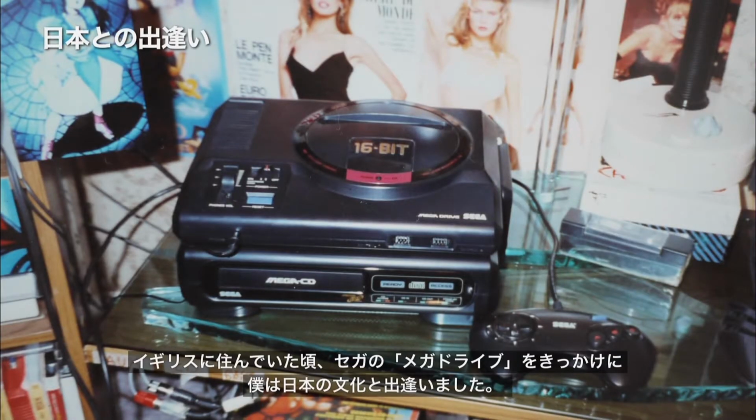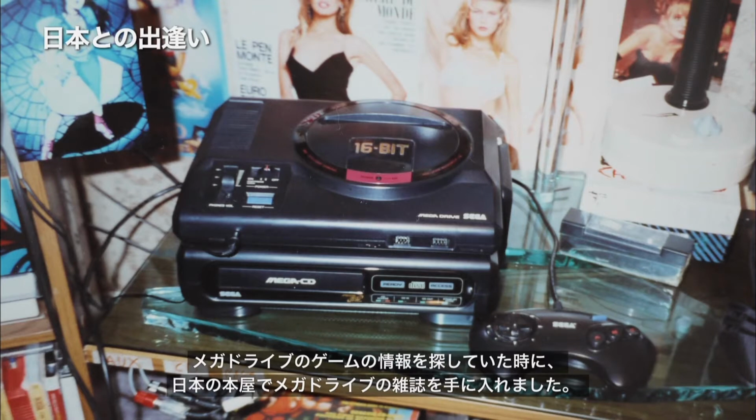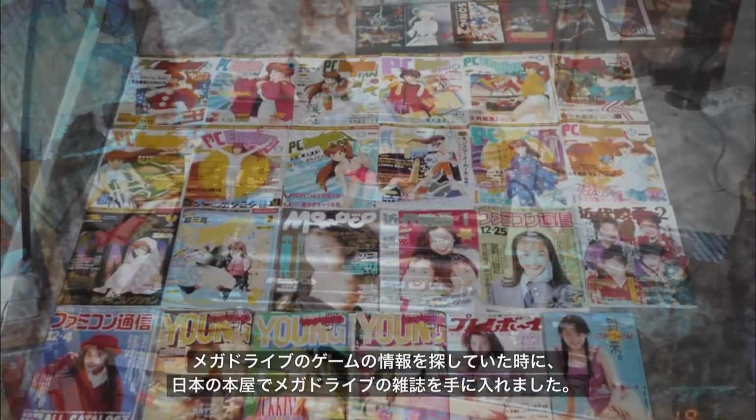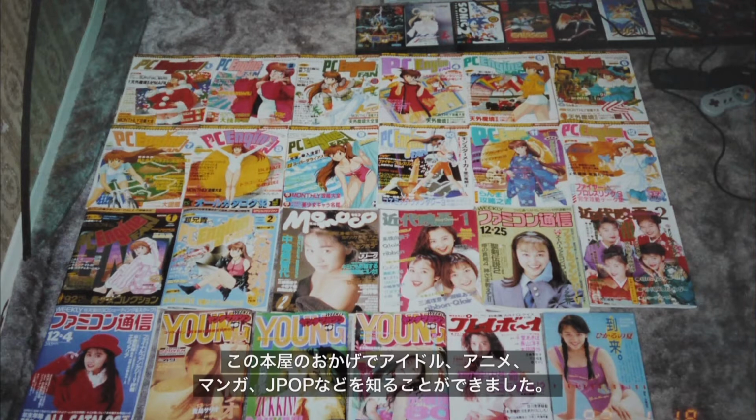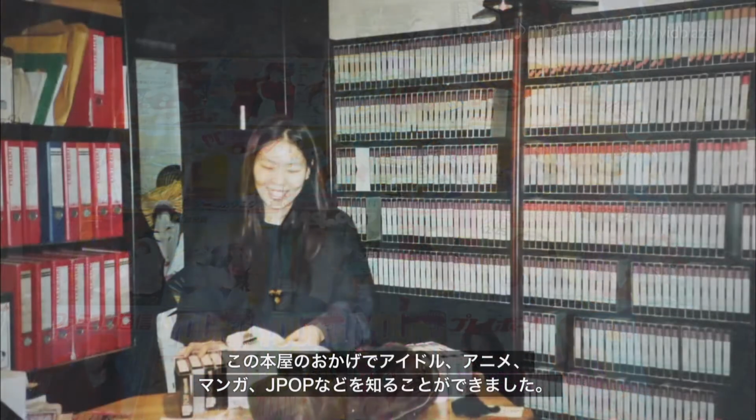I first discovered Japanese culture through the Sega Mega Drive when I was back in the UK, and I wanted to find out more about the games available. So I went to a Japanese bookshop called the Japan Center. And over there I picked up magazines about the Sega Mega Drive, and I also discovered more Japanese culture like idols, anime, manga, music, and so on and so on.